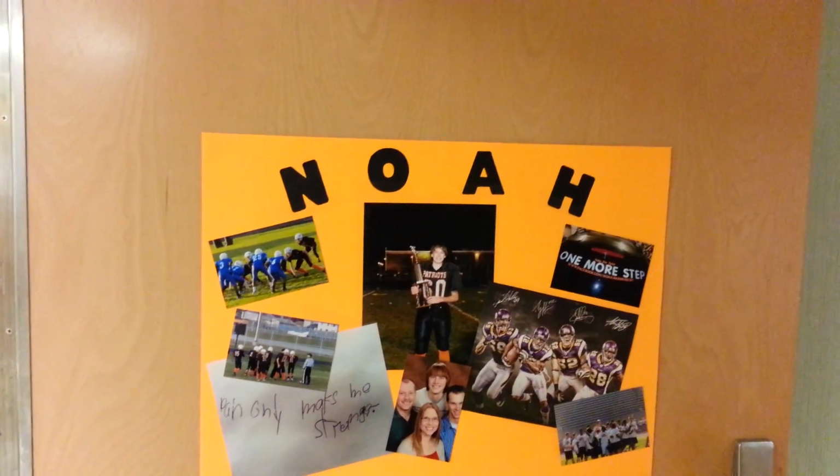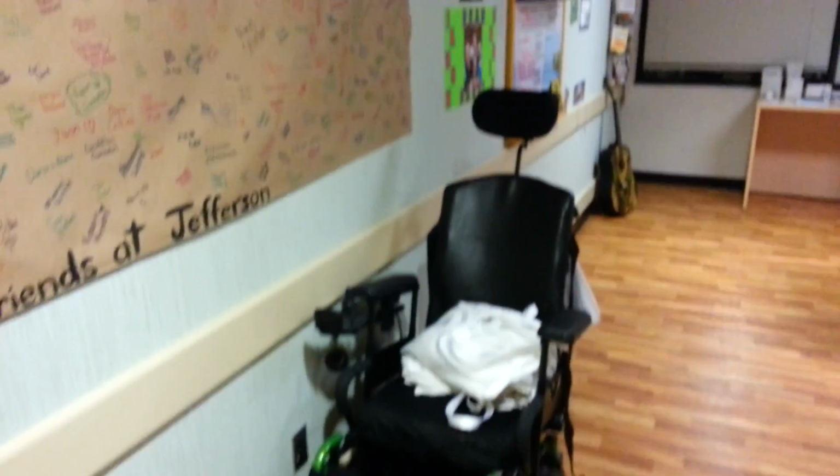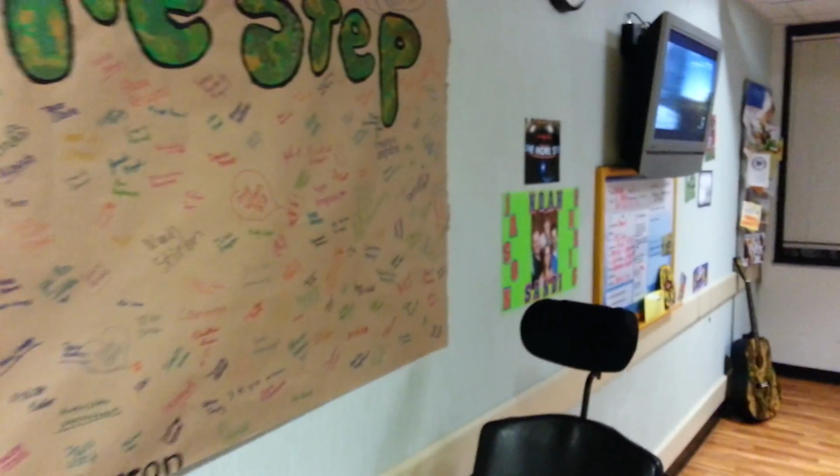Okay, we are now fully moved in. This is Noah's door, in case anybody wants to know where it lives. We have the banner up from Jefferson. There's Noah's chair for now. We're going to get rid of that. Hopefully we can get a manual one.